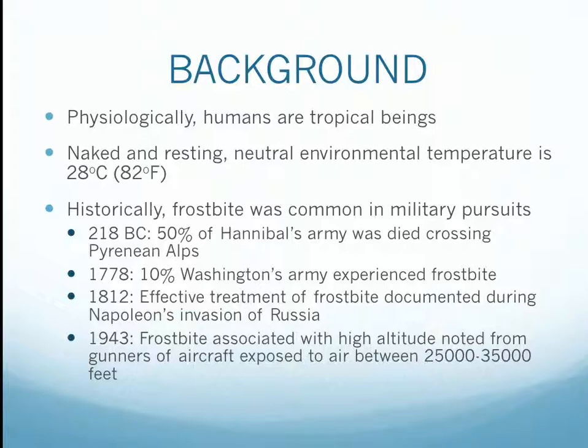Historically, you've probably heard frostbite was quite common in army situations. Actually, in 218 BC, about 50% of Hannibal's army died while crossing the Pyrenean Alps. And then in 1778, in George Washington's army, about 10% of people experienced frostbite. In 1812, when Napoleon was invading Russia, the first documented effective treatment for frostbite was noted, which was rewarming and prevention of refreezing. It's kind of obvious, but it noted that freezing again was particularly bad for frostbite.